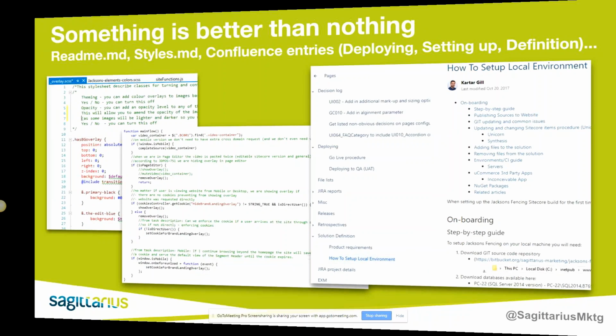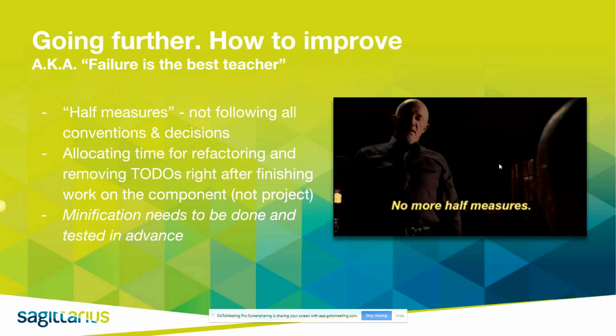So the next, ending part of my presentation is about how we can improve ourselves and what hasn't been done smoothly. The first thing is we should reject any half measures. If we decided on conventions, if we collaborated on conventions and agreed that we are going that way, we need to strictly follow all rules and make our project solid. So it will be the same along the way.